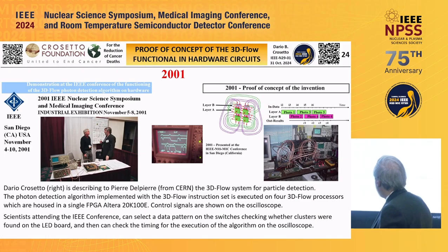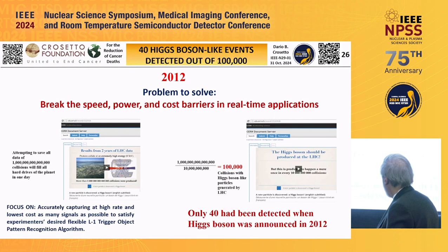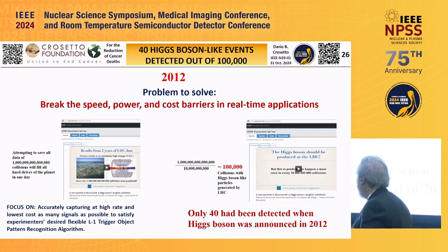And this is the test of the prototype on FPGA presented at the IEEE in California. This is the board built on FPGA. So the other thing is important.